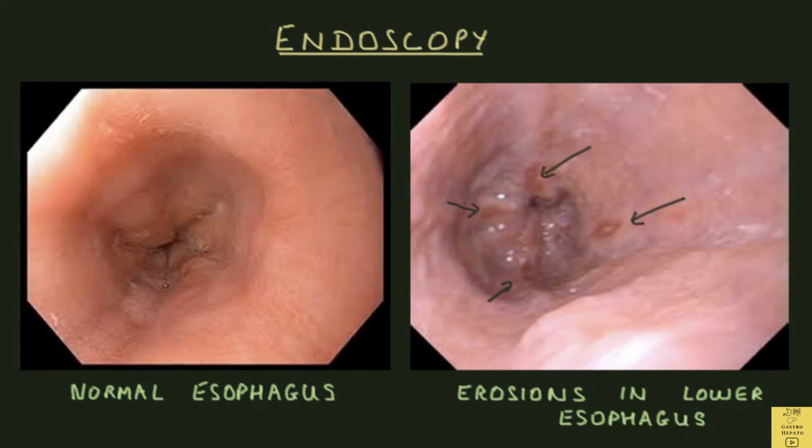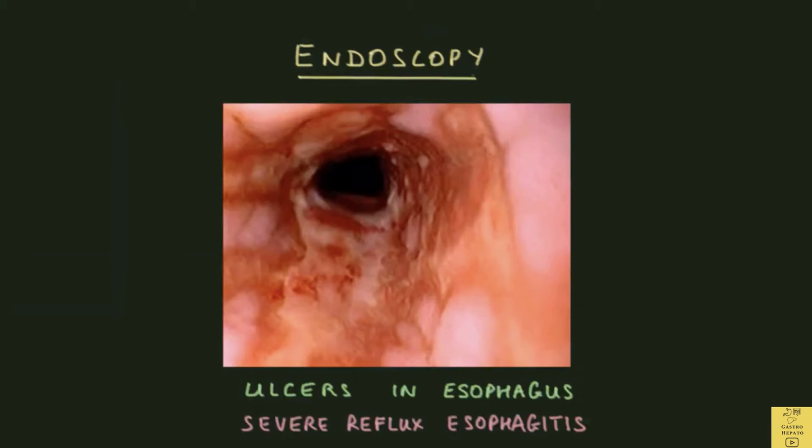This image shows you a normal esophagus on the left side and erosions in the lower esophagus on the right side as indicated by the arrows. This image shows ulcers in the esophagus and this patient has got severe reflux esophagitis.